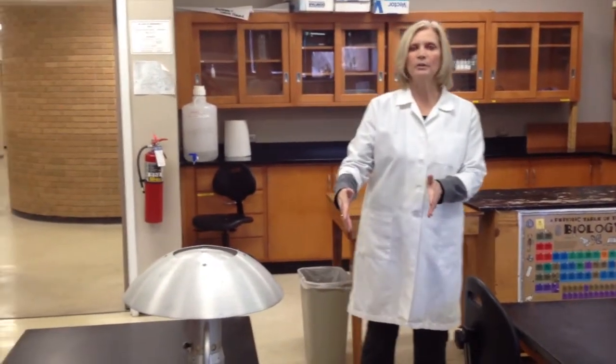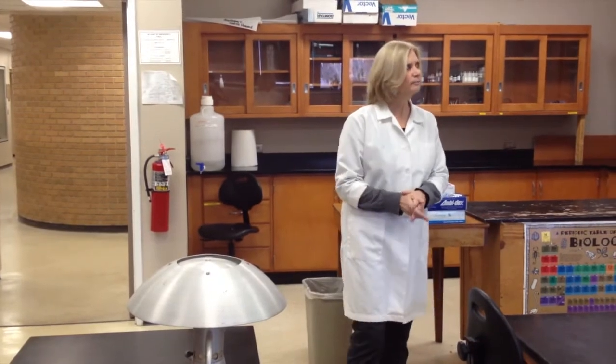One of the problems that we have is a limited amount of space, so if backpacks are in the walkway, they do present a trip hazard. So making sure that our backpacks, purses, coats, books are not in the walkways is very important.